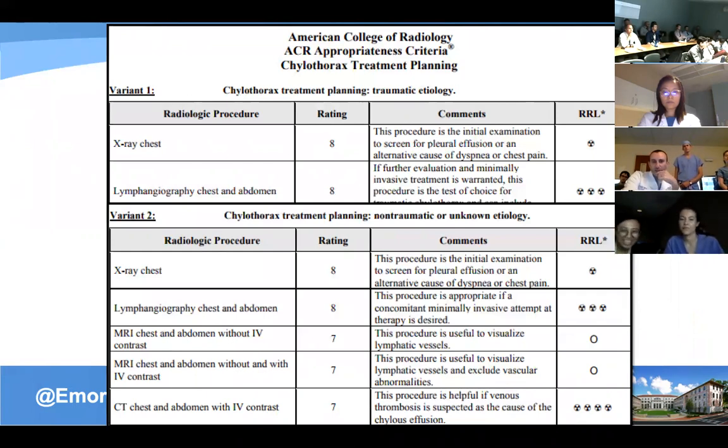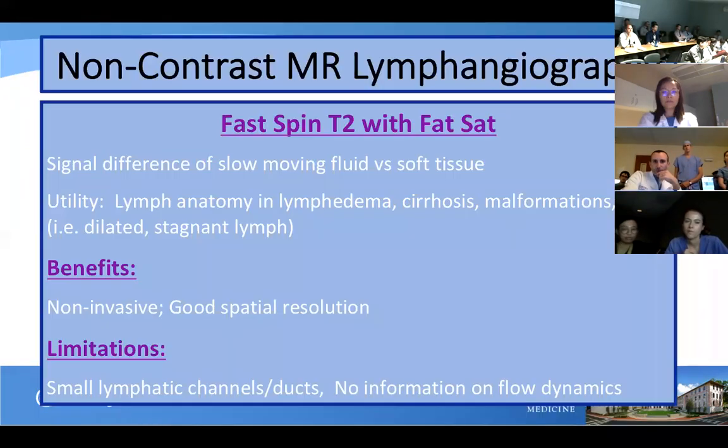I'm going to show you some examples of what the MRI imaging would be like and how it would be helpful. Let me try to shrink this down. Just make it disappear. Thank you. Yeah, so we're sharing our screen.